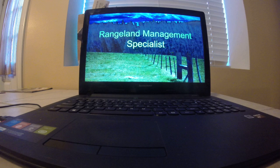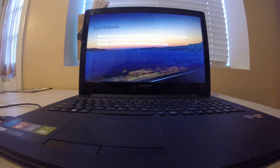Minimum qualifications, you need a four-year degree in rangeland science or something similar, but typically your rangeland science degree is going to be your best option into getting a job. And then you need 1 year of on-the-job experience in a related field. That can be with BLM, Forest Service, DWR, any of those. And depending on where you work, you just need a thorough understanding of the different rangeland types, not just the one major one you're working on.